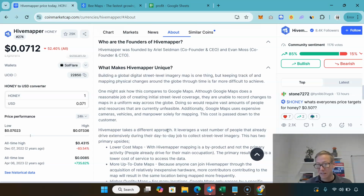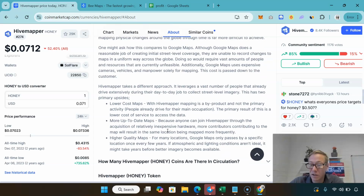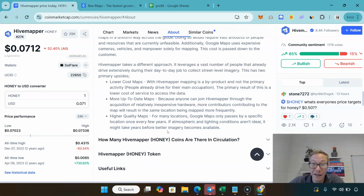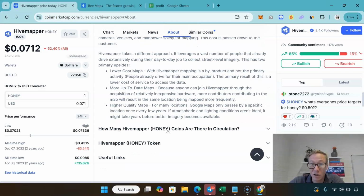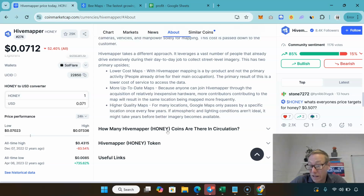Also, obviously, the earning potential is great. And their approach effectively leverages everyone that's just driving around on their day-to-day. So it's lower cost maps with Hive Mapper. Mapping is a byproduct and not the primary activity. People already drive for their main occupation, and you could just be a standard person doing your weekly shop or whatever. You can get more up-to-date maps because anyone can join Hive Mapper through the acquisition of relatively inexpensive hardware.